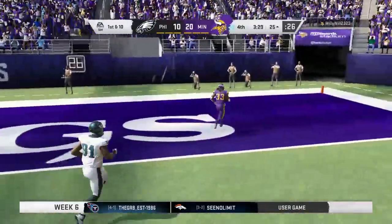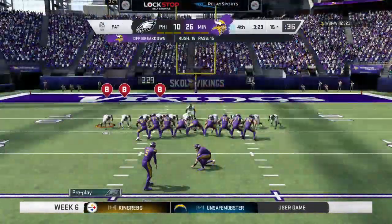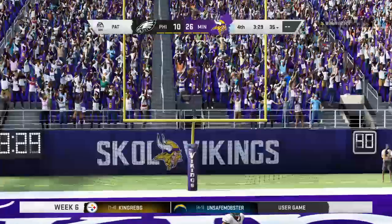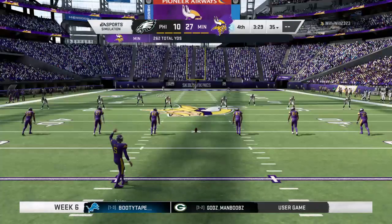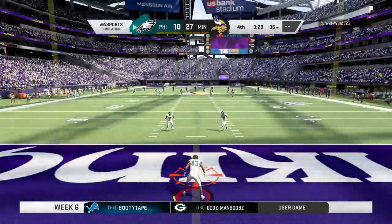Down the numbers. There he goes. And he will score. Touchdown, Vikings. Dalvin Cook. His 2nd touchdown of the afternoon. And the Vikings capitalize on the short field as they take it in for 6. Bailey got the extra point, and that'll make this a 3-score game now. The lead moves to 17.